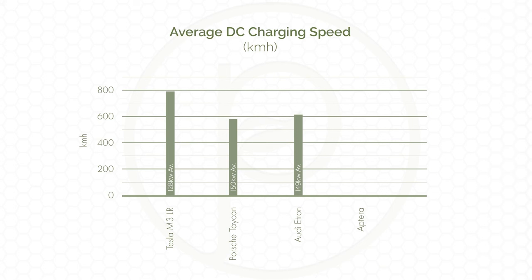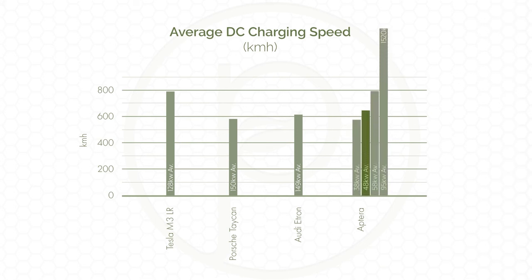responsible for coordinating communication between various modules, monitoring critical parameters, and controlling safety mechanisms such as contactors. The BCU is integral to the safe and efficient operation of the battery pack. What sets Aptera's approach apart is the bespoke nature of the BMS.